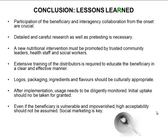And even if the beneficiary is vulnerable and impoverished, and even if they can't pay for the cookie, you can have the assumption that the acceptability of the product is going to be high, because social marketing is what's necessary in order to make these projects work.